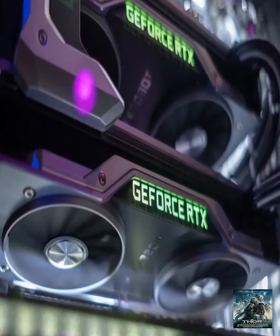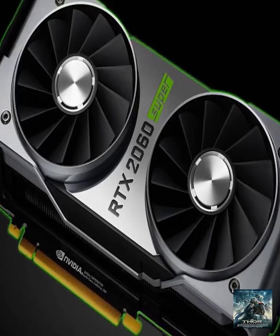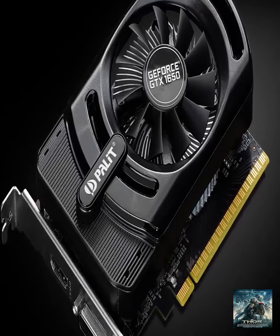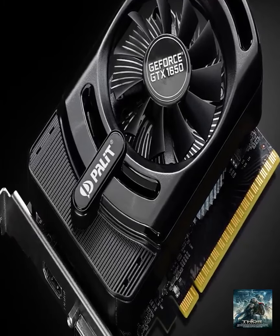NVIDIA wanted to convey the sense of a huge generational gap in their new line of graphics cards, and to do so, they introduced a new RTX moniker. But then, why go back to GTX the year after? And why was the GeForce 16 series released after the 20 series?